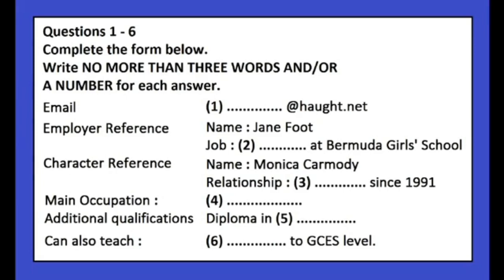OK, for a work reference, there's Jane Foote. She's my former boss at Bermuda Girls' School, head of English. OK. My personal referee is Monica Carbody. Mon and I have been best friends since we met in Bermuda in 1991, when she was deputy head of English under Mrs. Foote. Perfect. And you mentioned, of course, that you're an English teacher, but are there any additional subjects you're qualified to teach? Yes, I have a diploma in special needs, and I can also do history to GCSE level. Very good.